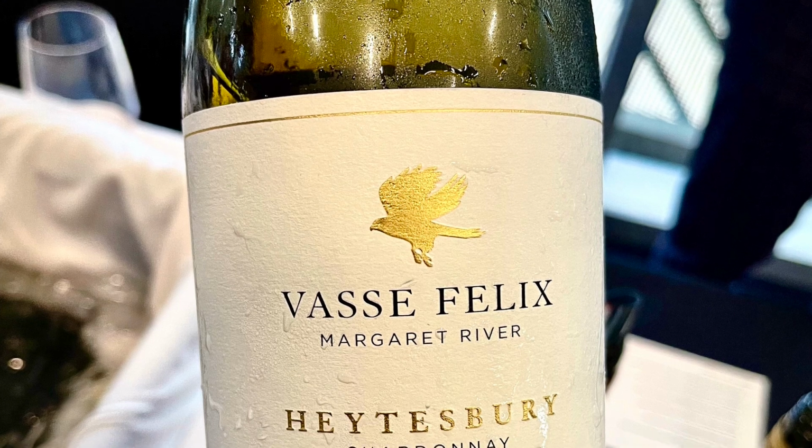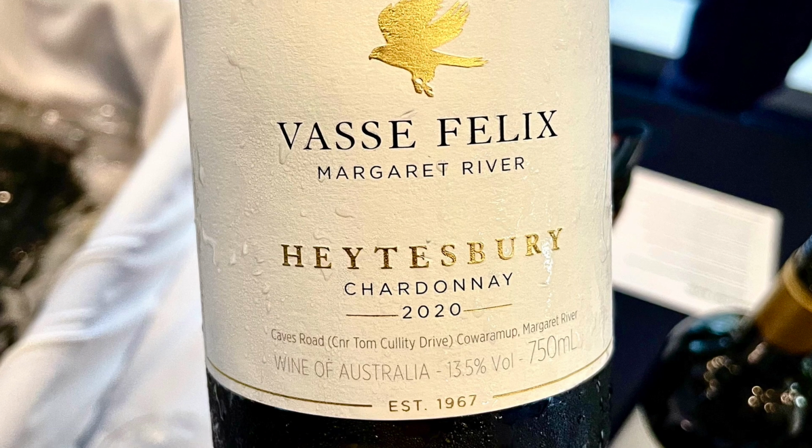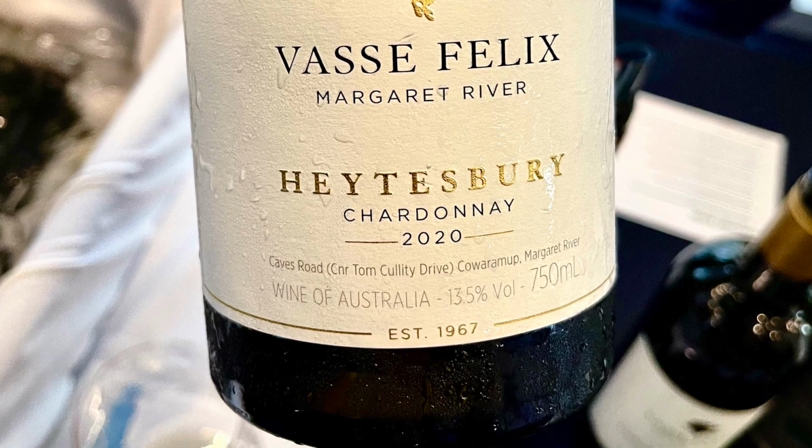Vasse Felix was established back in 1967 and is one of the founding estates in Margaret River. Vasse Felix has a highly acclaimed Chardonnay called Heytesbury that sells for around $90. But this cellar defender is the Vasse Felix Chardonnay from Margaret River, which sells for only around $45, or half the price of the Heytesbury.